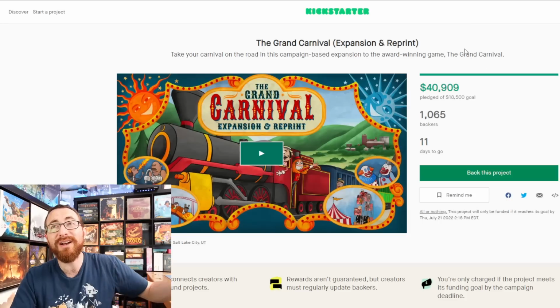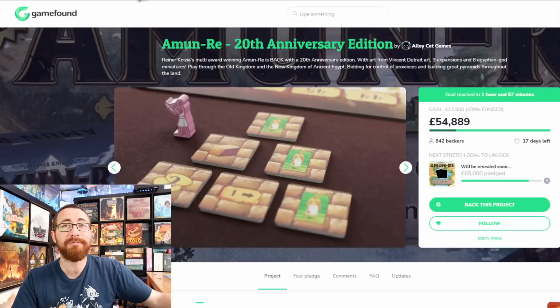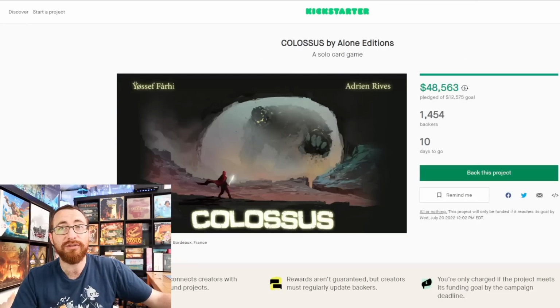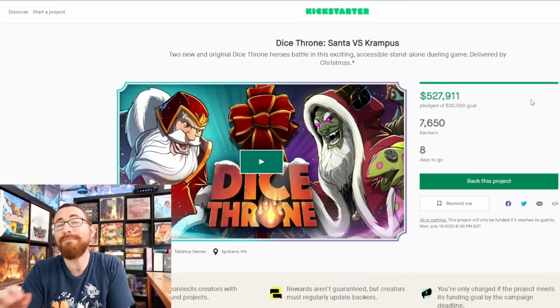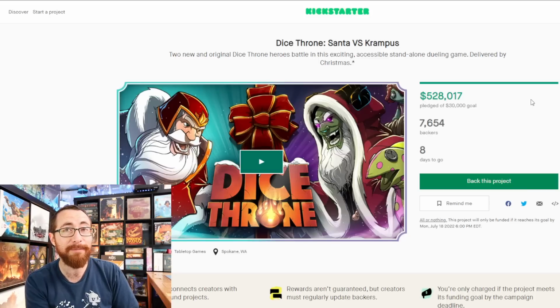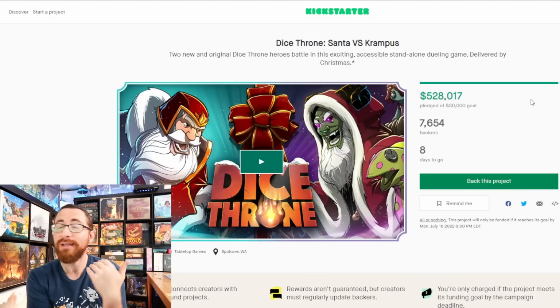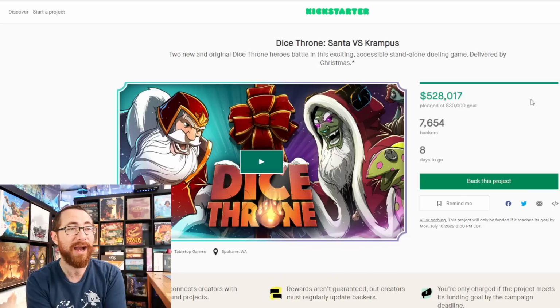And as far as value pick, honestly, there's nothing that is stellar, and there's nothing that's that bad. Almost every campaign we covered today, from Mini Express to Amun-Re 20th Century Edition to the Grand Carnival to Colossus to Dice Throne, I don't think there is a strong value pick that I'm comfortable picking. I might reluctantly pick Dice Throne as the value pick, but honestly that's kind of leaning into the popularity. I think all 5 of these campaigns fall into that mid-zone where if you're interested in the game, go ahead and get it, but nothing's blowing me away as far as great value picks. Nothing's blowing me away as far as values to stay away from. I think all of these are reasonable backs if you want them, and reasonable walking away froms if you don't. I don't think they drift heavily in either direction this week, so let's go with no value pick this week.